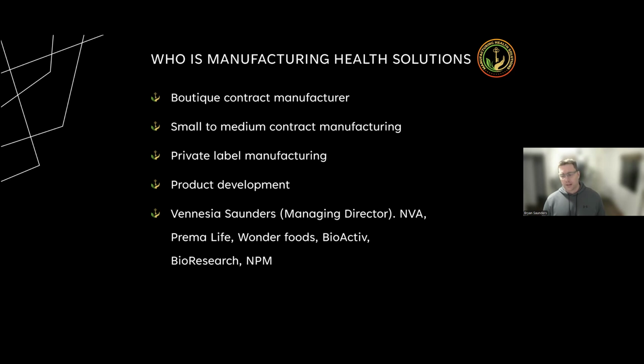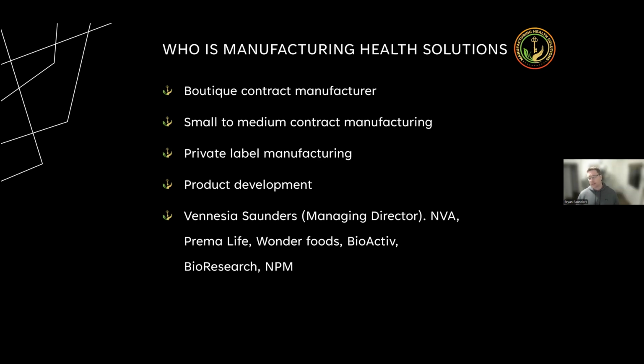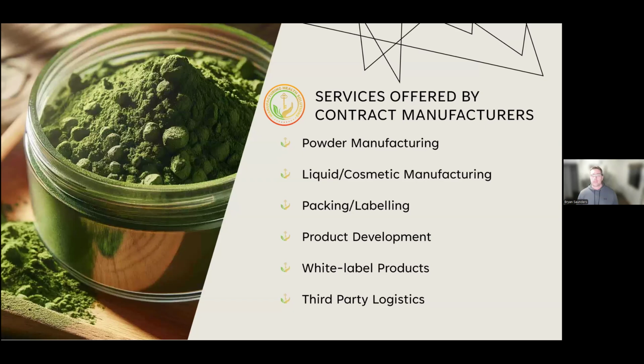So there's quite a wealth of experience there, and particularly in the production of powders and drinks or functional foods, but also in a large amount of homeopathic remedies, as well as topical ointments like balms and creams.